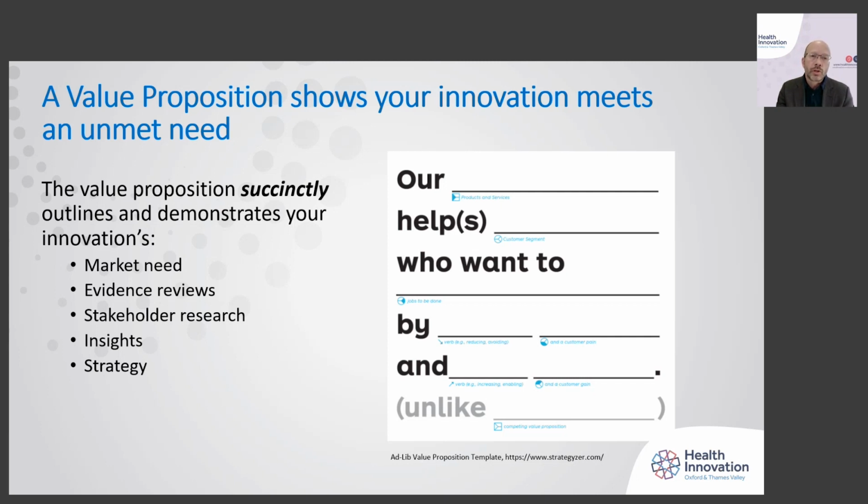You've done some stakeholder research. So if you're aiming this at a certain part of healthcare, you've done a little bit of qualitative or quantitative research to find out that actually it's well received there. You've got some insights into how they work or what their problems might be, and you have a strategy behind that, how it's going to do that.